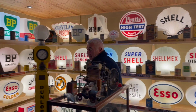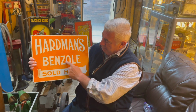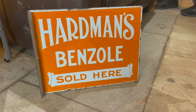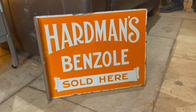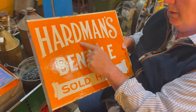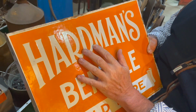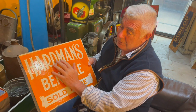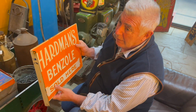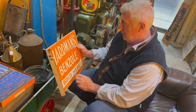Right, what else did I get? Talking of enamel signs, here we go. I bought this Hardman's Benzoil. Now this little sign is mega rare, double-sided flange sign in really, really good condition, although it has had some professional restoration, which you can see there. I'll probably get this restored again because I have a restorer who does a lot of work for us, and he's really, really good, and some of his work has fooled experts. Some you can see, some stuff he does you can't see.